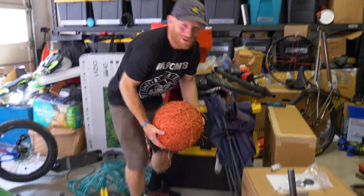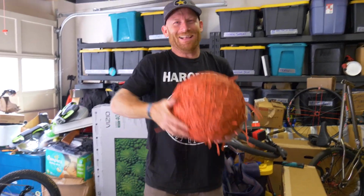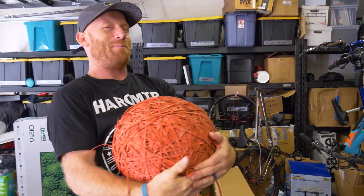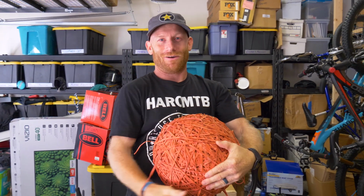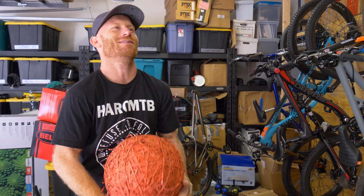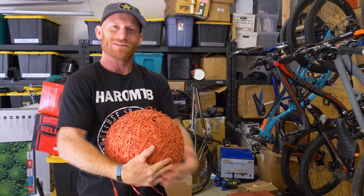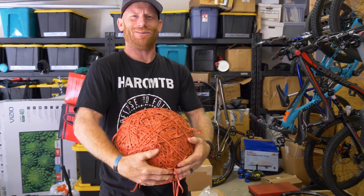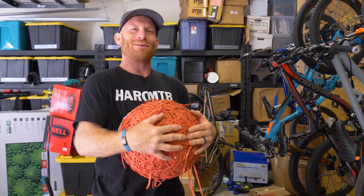This is my rubber band ball. I made this guy in fifth grade, I think. I had a paper route, so I had to buy, obviously, rubber bands to wrap the papers in. And this thing probably weighs, I would say, like 30 pounds. Oh my God. I kept this thing because I was like, why would I ever get rid of it? It's kind of like a treat every time I see it.